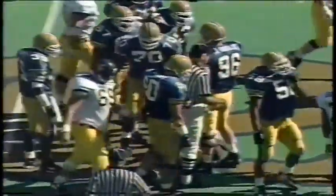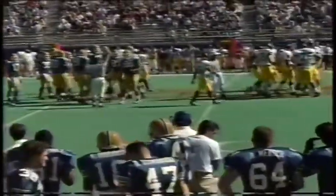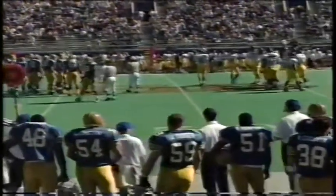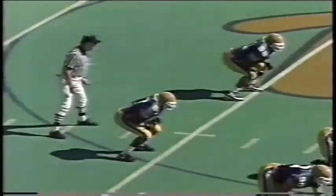Ball at the Pitt 49. Hammering up inside. Frank Moore makes the stop for Pittsburgh. Jeff Nixon on the carry. Good news for the Pitt Panthers, as we mentioned. Frank Moore, another freshman. A lot of young guys playing for Pitt, and they can only get better with experience.